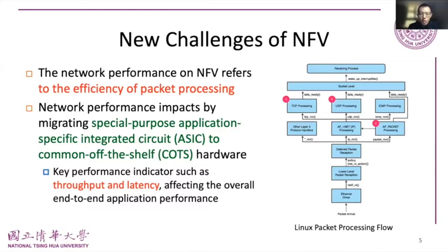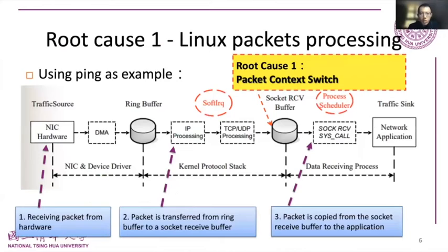But before we get into the acceleration techniques, I would like to look at this in a bit more detail. What are the root causes making software network performance deficient? The first root cause could be Linux packet processing. We can divide the packet flow into 3 stages. Stage 1, packet is transferred from network interface card to ring buffer.